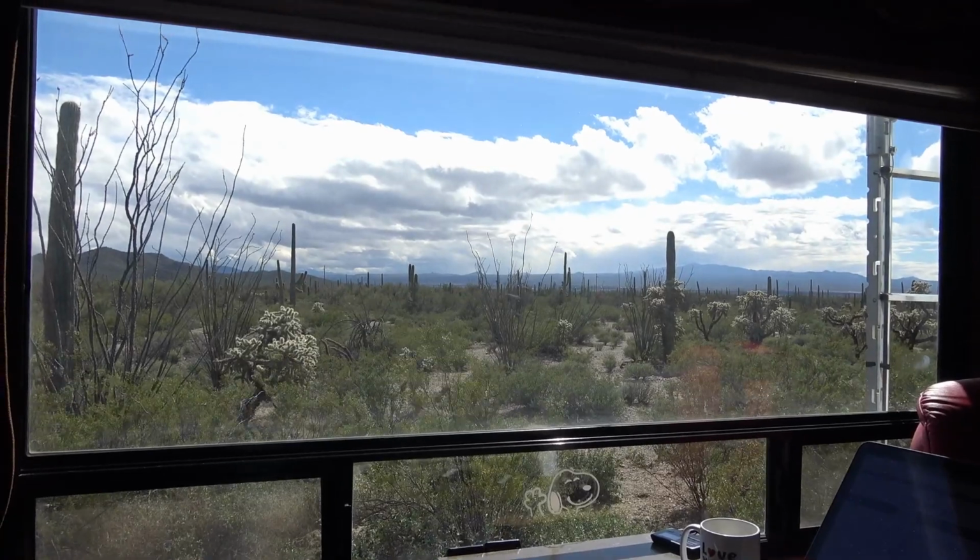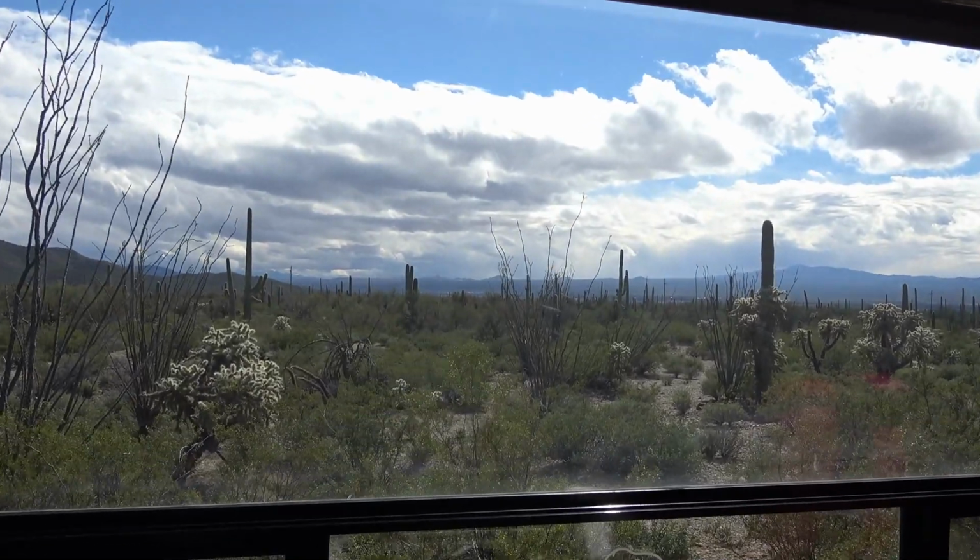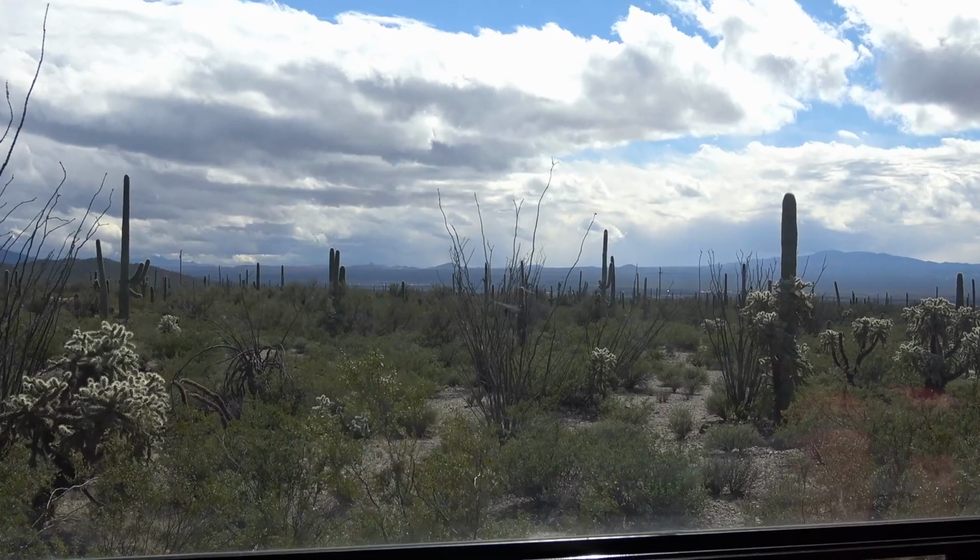Looks like the rain's clearing up. Maybe we'll get the sun back and get some more of that lovely desert warmth.